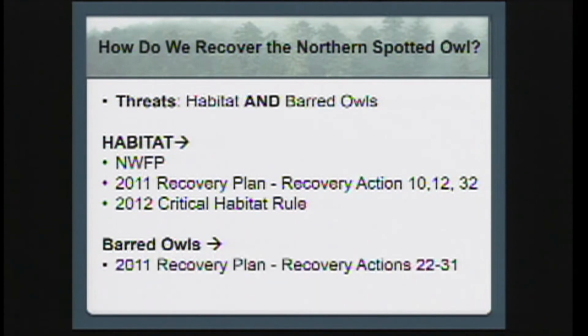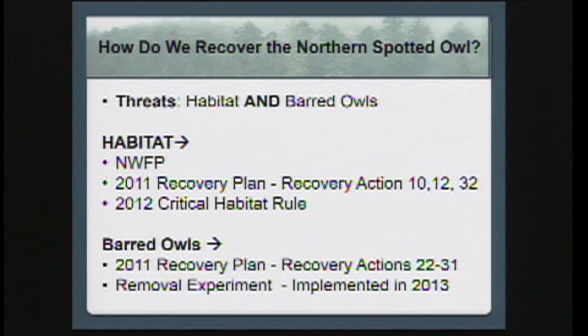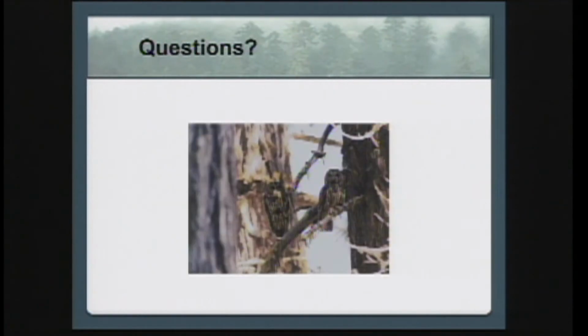For barred owls, there are 10 recovery actions within the 2011 Recovery Plan that specifically address barred owls, and probably most importantly, we're looking at a removal experiment to evaluate how effective removing barred owls is for recovering spotted owl populations. So, with that, I've probably run right up against my last minute. Because we have 2 minutes, I'll take any questions that anybody has.